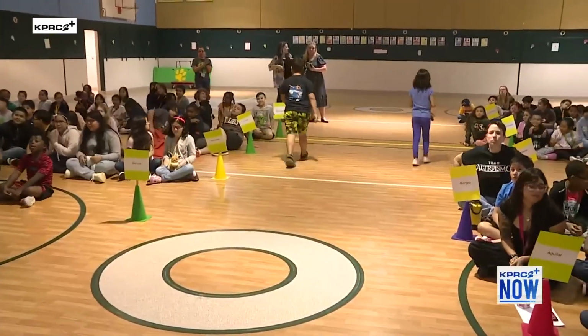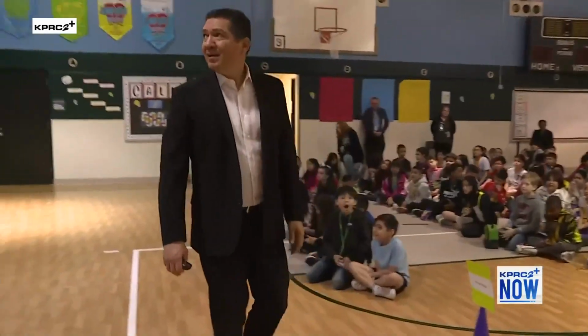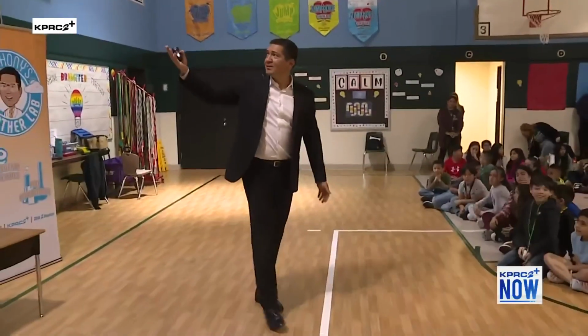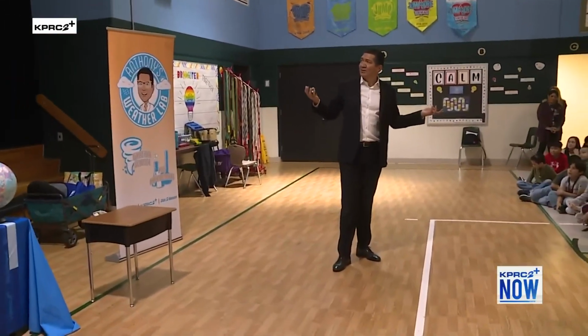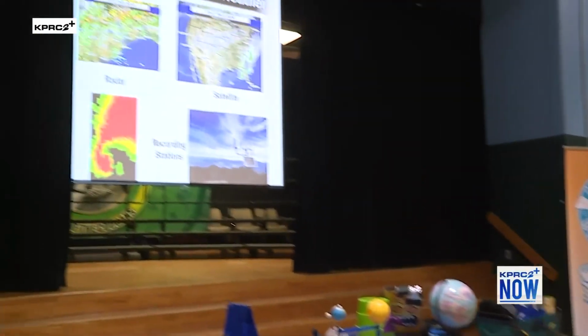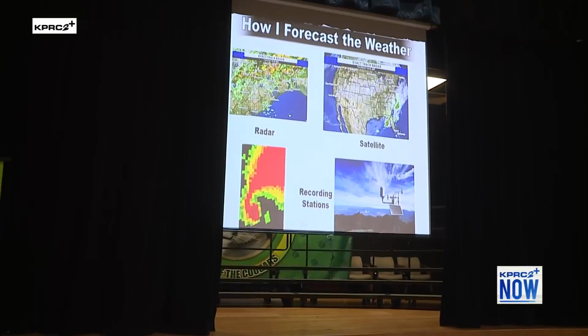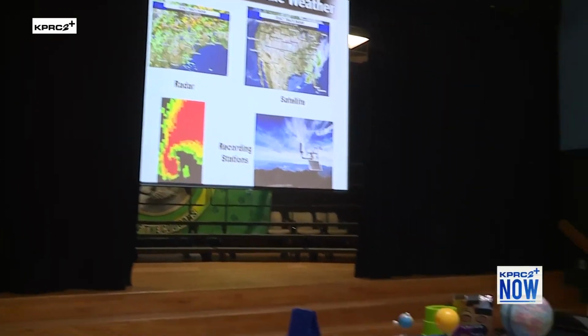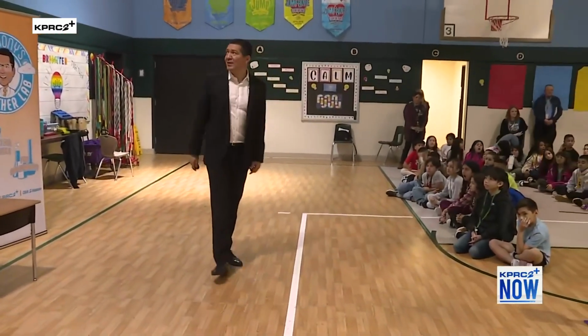So here's how I forecast the weather. We were talking a lot about the sun today, but the sun will create storms like we were seeing with the condensation, with the convection. Radar shows me where that hook echo would be a potential tornado. And we have recording stations, so I know what the temperature is in Katy right now. I know what the winds are, what the wind gusts, and the humidity is.